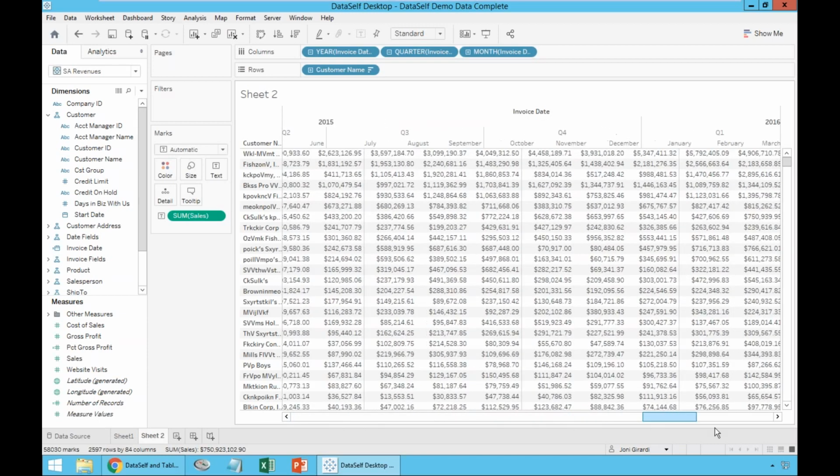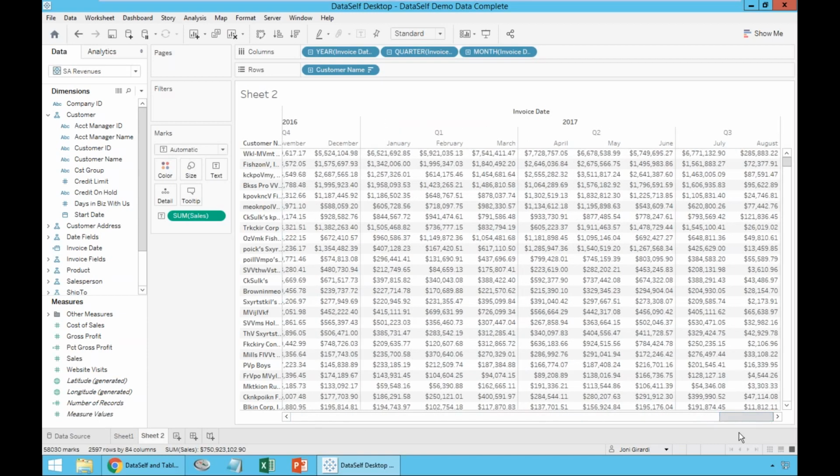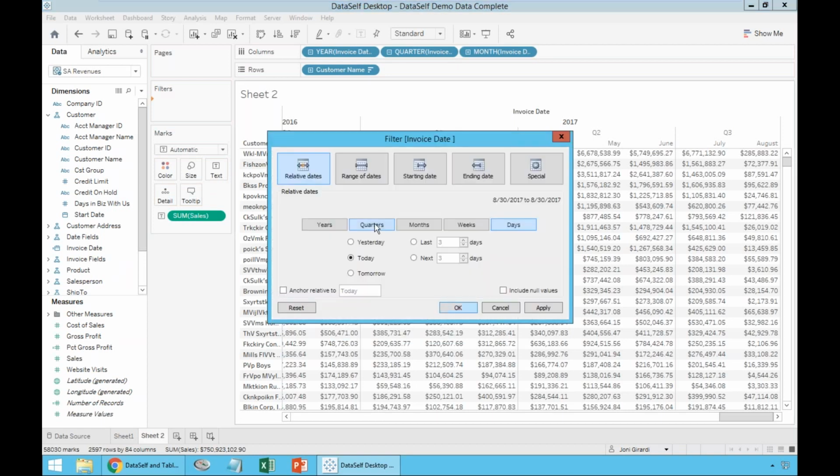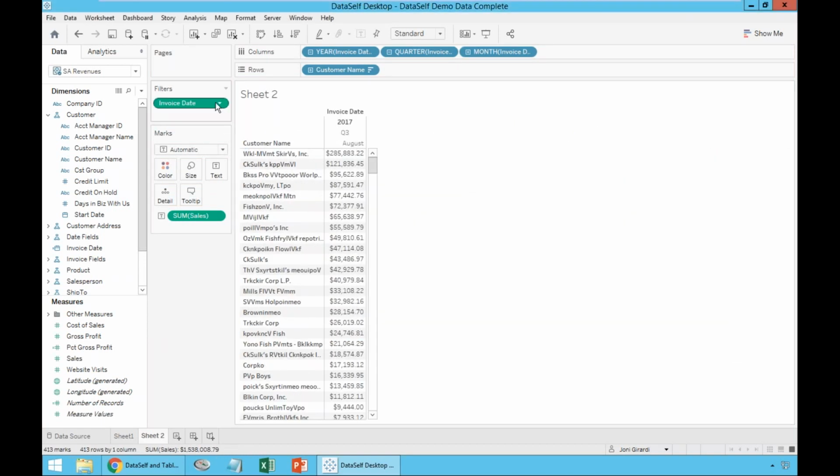Now, I have a lot of data here. I only want to see sales for this month. So let me filter it. I'm going to take invoice date and just drag and drop into my filter shelf. I can select different time buckets. I'm going to choose, in this case, relative date, very popular. I'm going to choose months, click OK, and there it is. Now this report will always show this month, whatever the month is.